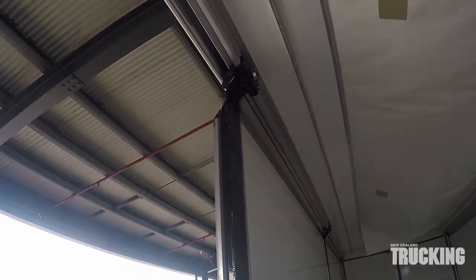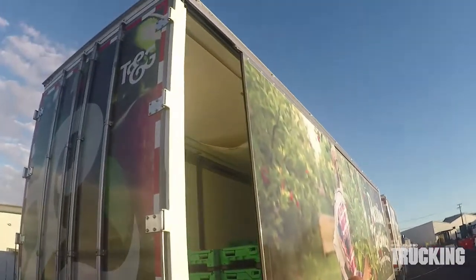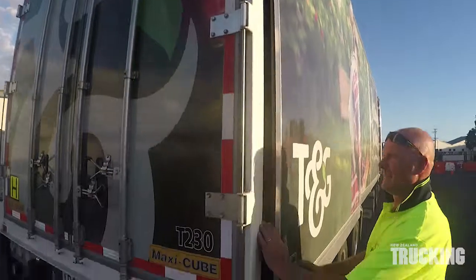Alan Nagy, Transport Operations Manager for Turners and Growers, told New Zealand Trucking magazine that slider-side technology is the way of the future for them.